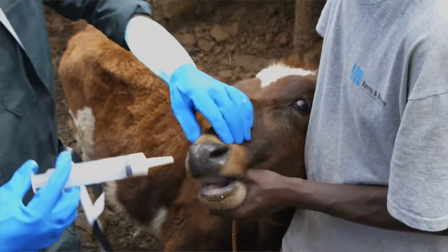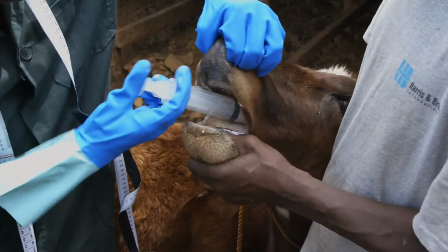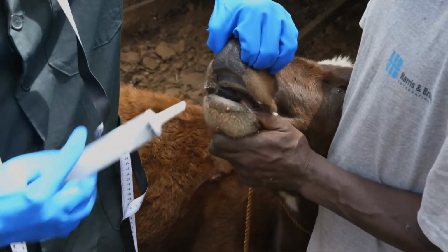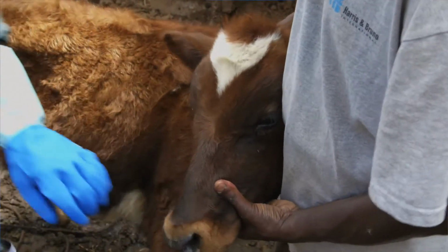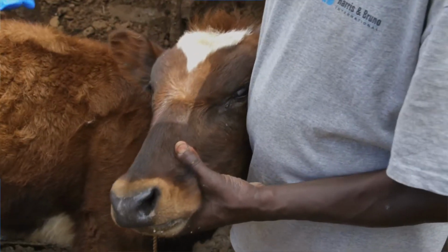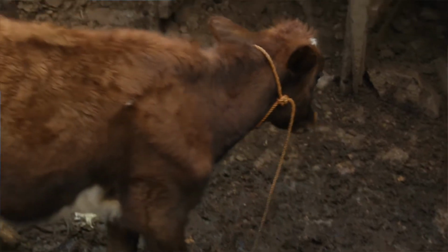You said the calves need it each month? Yes, until they are 6 months old, because calves are not able to fight back the effects of the worms. So we need to make sure that we are getting rid of the worms every now and then. So once every month until they are the age of 6 months.